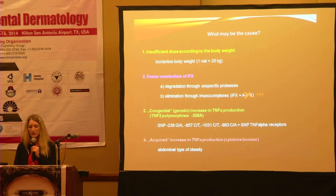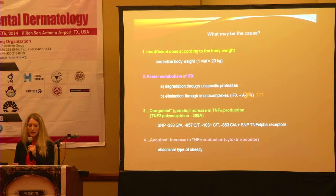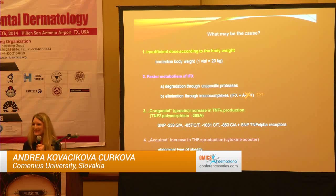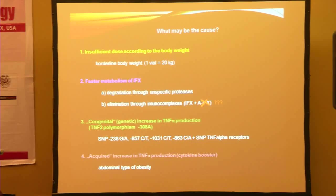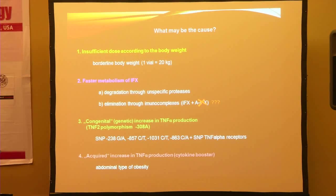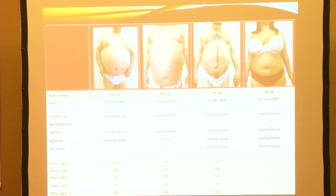The third answer to this question may be the genetic increase in TNF-alpha production, because we all know the well-known TNF2 polymorphism in the position of -308 in the promoter region of the gene. And these patients have an elevated production of TNF-alpha due to this polymorphism. The fourth reason that we have thought about might be an acquired increase in TNF-alpha production due to cytokine booster from abdominal type of obesity. Because we all have patients like this. These are examples of our patients with abdominal type of obesity.